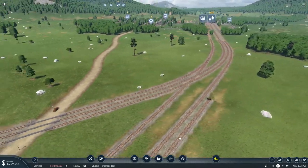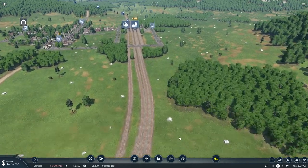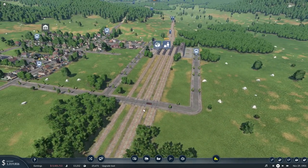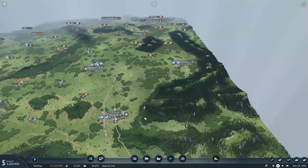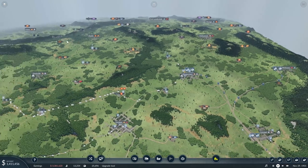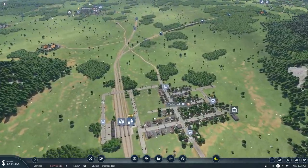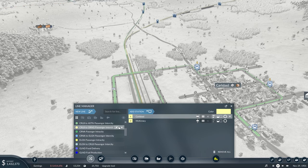Will it? Let's bring in the express line. So we got 1, 2... All right, we're going McKinney to Hollywood to Orange, Fort Lauderdale. Okay, we're going Carlsbad to McKinney to Hollywood, not to Orange. So let's change the name of that line real fast. Hollywood. Yeah, that's what we need it to be.